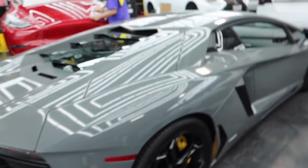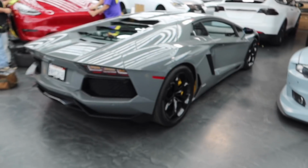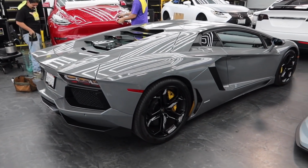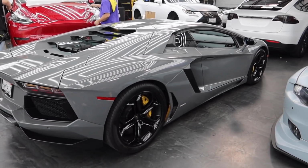I'm gonna put a poll in this video right up here. Do we keep the Nardo gray or do we choose a different color? So go ahead, vote, pick either Nardo gray or a different color. We will go off of what you guys say. But I'm bummed, the thing looks killer. It looks phenomenal, but this is not gonna work for us, boys. We're gonna have to rewrap it, so we can either keep this color or change it completely.